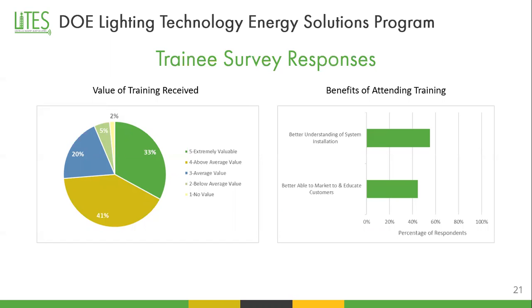We also were grateful and excited to see that participants thought that attending the training really helped give them a better understanding of advanced lighting and network lighting system technologies, and also helped them better market these technologies to their customers as contractors or educate themselves about the technologies within their facilities.